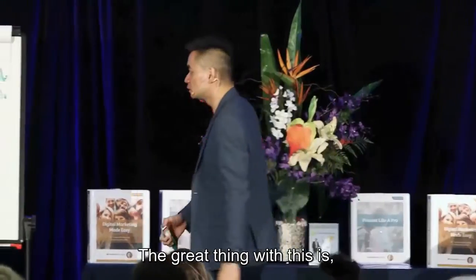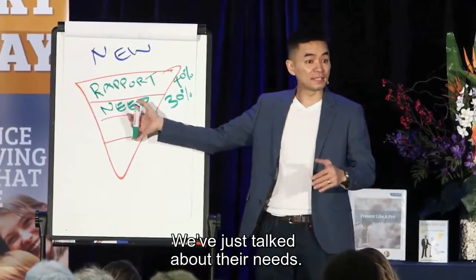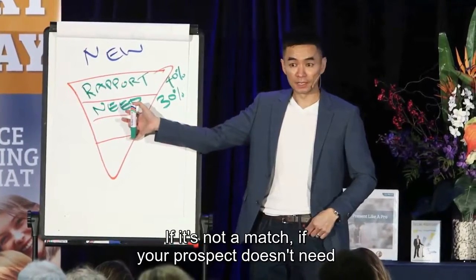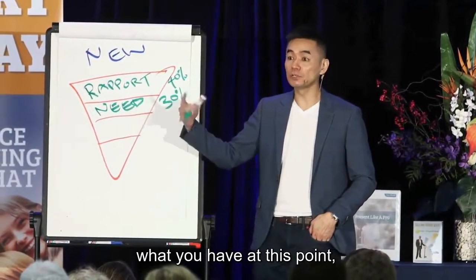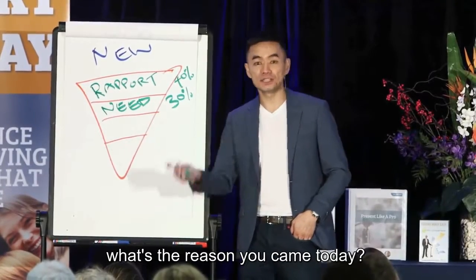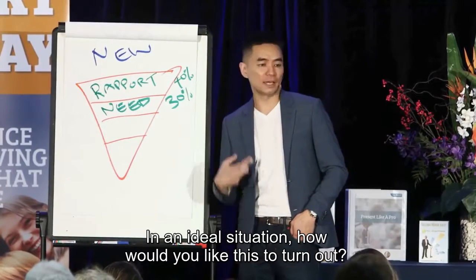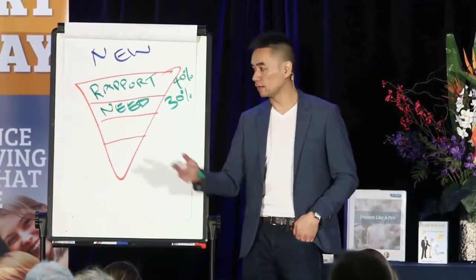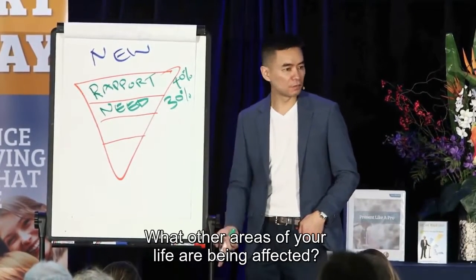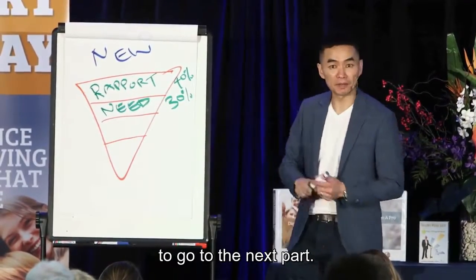The great thing with this is we don't talk about the solution yet. We've just talked about their needs. If it's not a match, if your prospect doesn't need what you have at this point because you're asking them about their needs, what's the reason you came today? How long has that been a problem for you? In an ideal situation, how would you like this to turn out? What other areas of your life are being affected? If they don't have a need, you don't have to go to the next part.